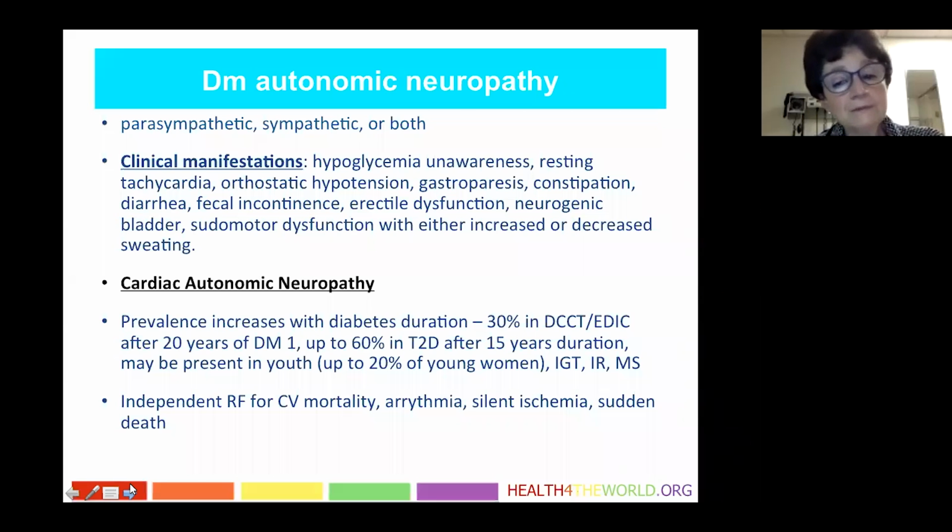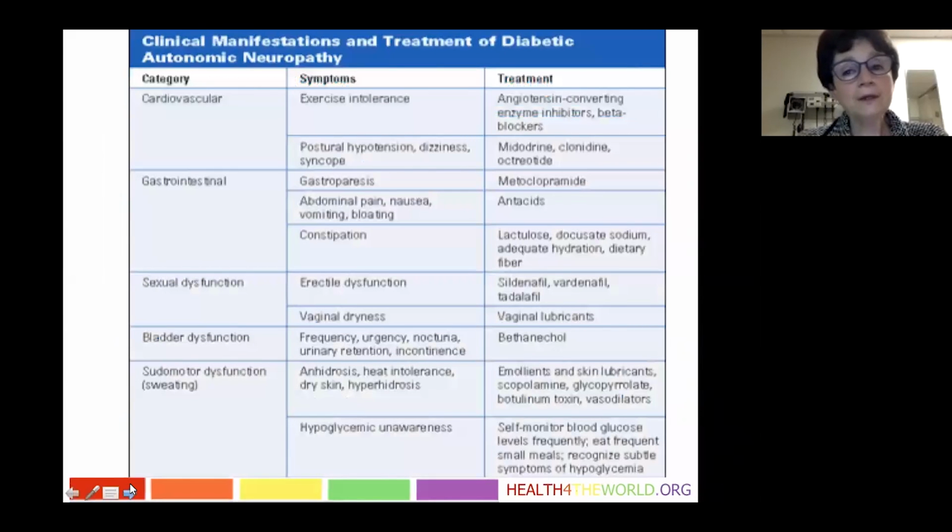Prevalence increases with the diabetes duration. It has been shown that 30% of patients after 20 years of type 1 diabetes may develop this condition, and up to 60% of patients with type 2 diabetes actually develop it fairly early, after 15 years of duration. And it could be present in young individuals as well. It's an independent risk factor for cardiovascular mortality, arrhythmia, silent ischemia, and actually sudden death. Here you can see the clinical manifestations of diabetic autonomic neuropathy, which include cardiovascular, gastrointestinal, sexual dysfunction, bladder dysfunction, and pseudomotor dysfunction.